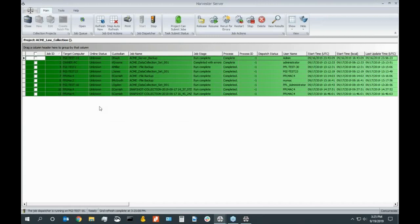With Harvester Portable, it's a manual resume, but with Harvester Server, once that computer shuts off and comes back online the next day or maybe a day or two later, it'll automatically resume from the last good point of contact for you. So that's just another great benefit of Harvester Server. Anyway, everything can be monitored from this location here, which makes it nice.